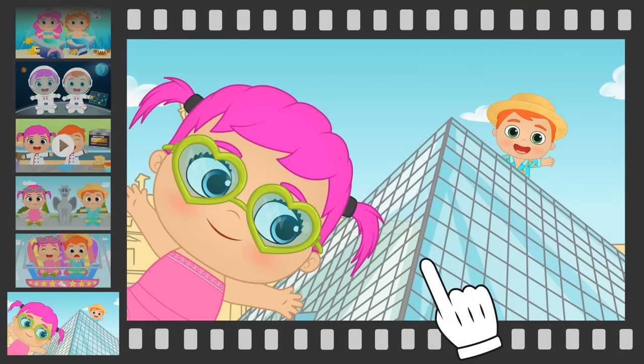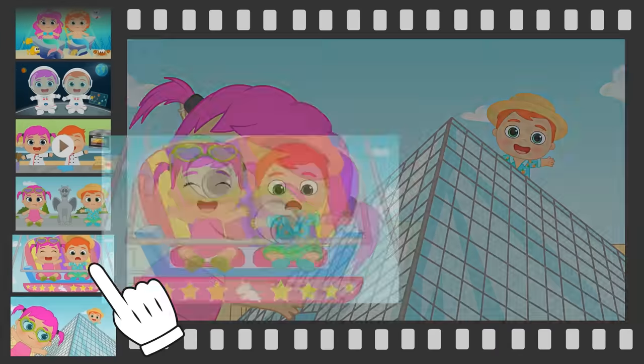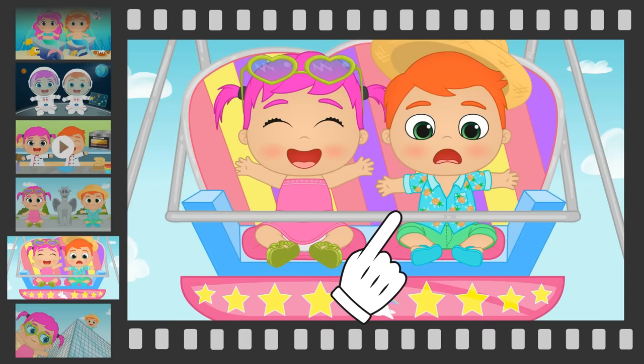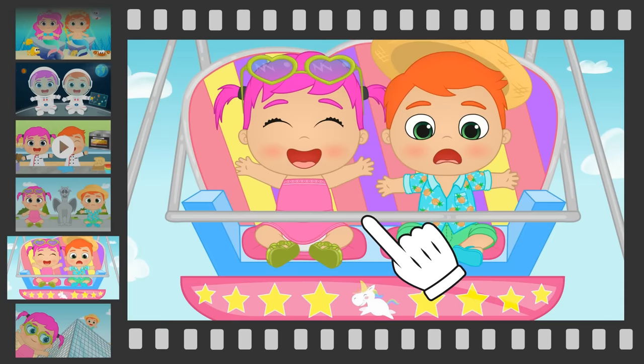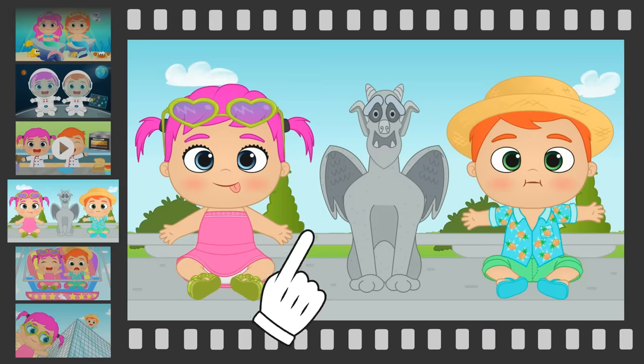Check it out! This one is at the Louvre Museum. We couldn't find Alex because he was hiding. We also rode the big wheel. And Alex was a bit afraid of heights, but Lily had a great time. And we also visited the Notre Dame Cathedral. We didn't get to see Quasimodo, but we loved the gargoyles.